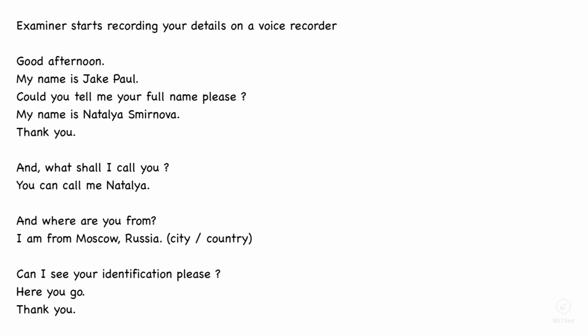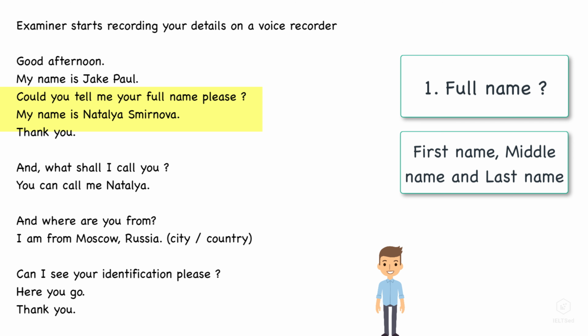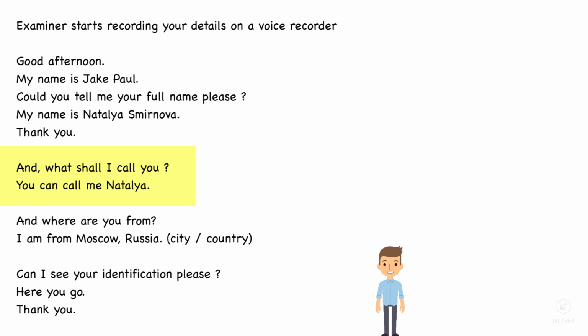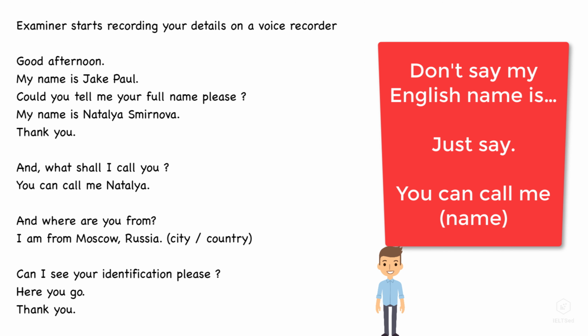So here's a few things that might help you in the start. Full name here means your complete name. In this case, it is Natalia Smirnova. If the examiner asks you, "What shall I call you?" it means he or she is asking you for your preferred name. For example, full name Jackie Chan. You can call me Jackie. You might or might not get this question, but it's good to be prepared. Don't say my English name is. Just say you can call me and your name.